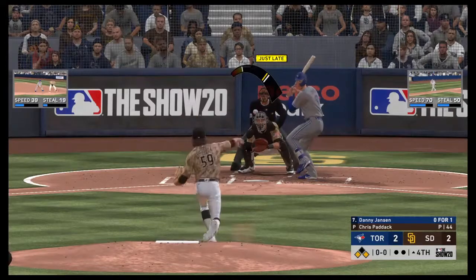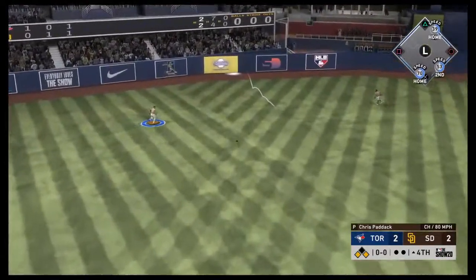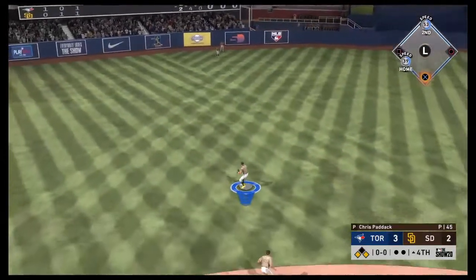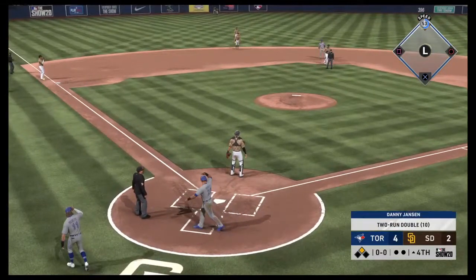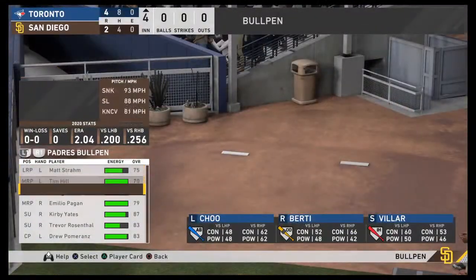So now to the plate, Danny Jansen. A swing and a drive sent out toward the gap. In to score is the runner from third. It's a 3-2 ball game. Brantley ignores his coach. He's chugging for home. Safe at the plate as they push the lead to 4-2. Now time is called here as we'll get a trip to the mound.